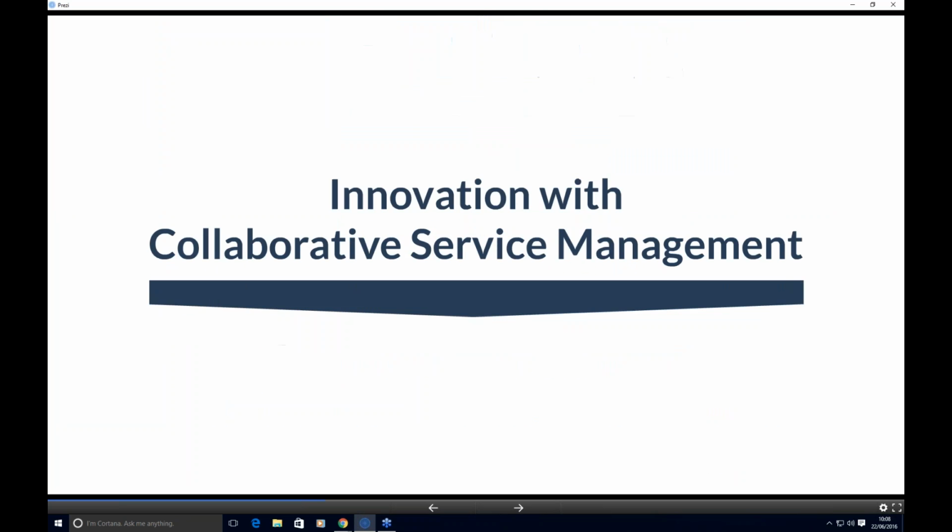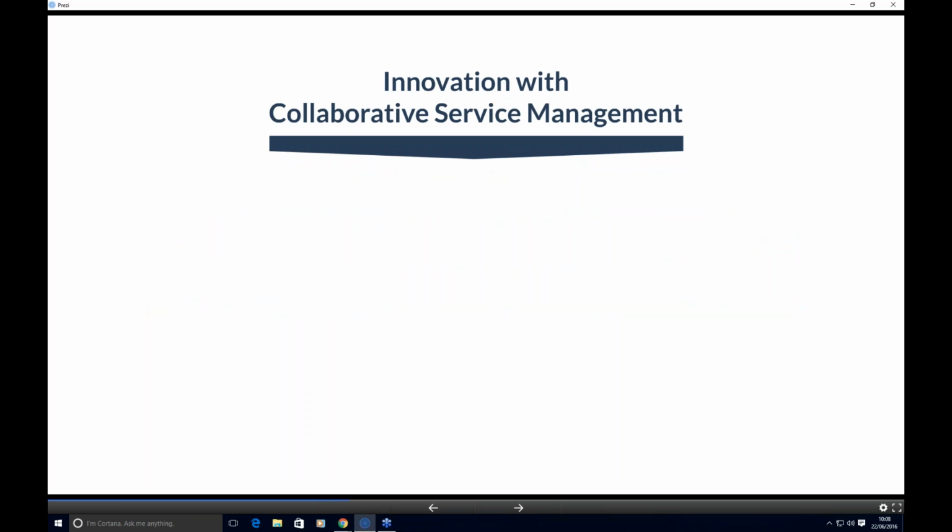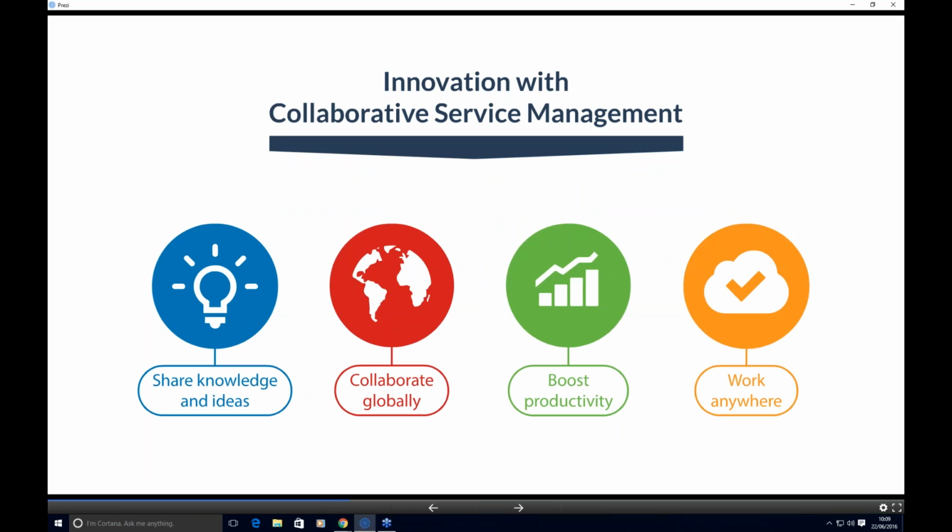So what you end up with in terms of what we're going to show you today is a solution that's made up of our collaborative technology, our collaborative platform, along with line of business applications. In today's demonstration, I think we'll be covering Service Manager, Document Manager, and certainly Configuration Manager, amongst others. And what those give you is this concept of a collaborative service management solution, which gives you the capability to share knowledge and ideas more readily, collaborate with your colleagues and your experts in your organization globally, boost your productivity, and most importantly, be able to work from anywhere.